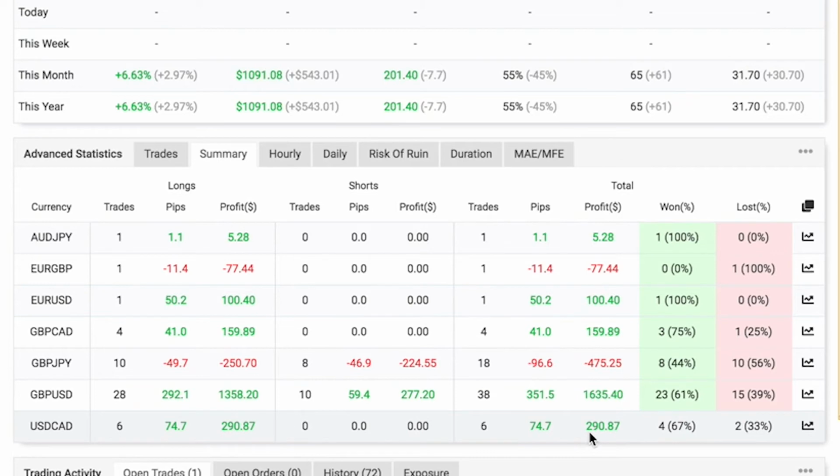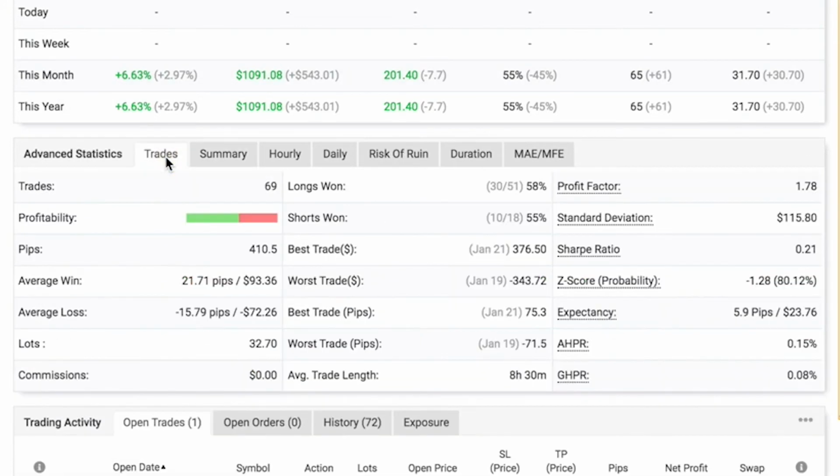Very good. Let's have a look also at the negative side, and we can see here on the pound yen, 18 positions, he lost altogether 96 pips, resulting in a loss of $475. We also see good profits here on the position he opened on the pound CAD, as well as on the one position he opened on the euro dollar. So overall, very good, very well done.